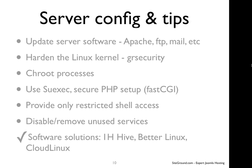The same goes for the web setup and the PHP setup. You should always make sure that you use technologies similar to SuEXEC and a secure PHP setup such as FastCGI.